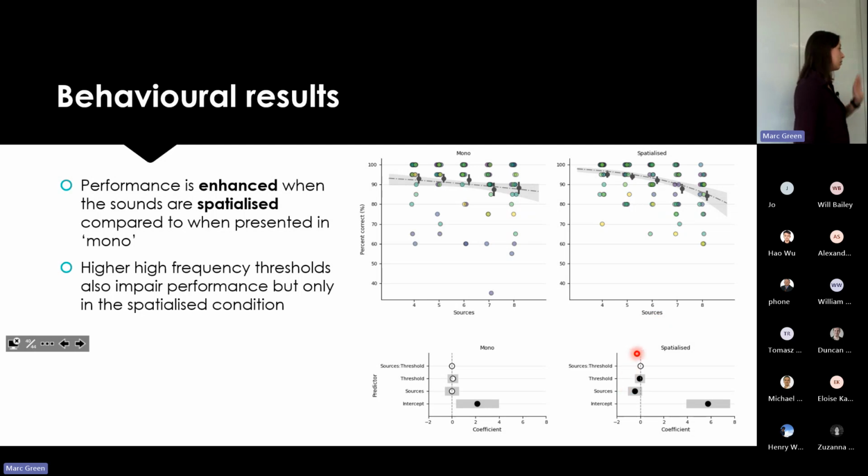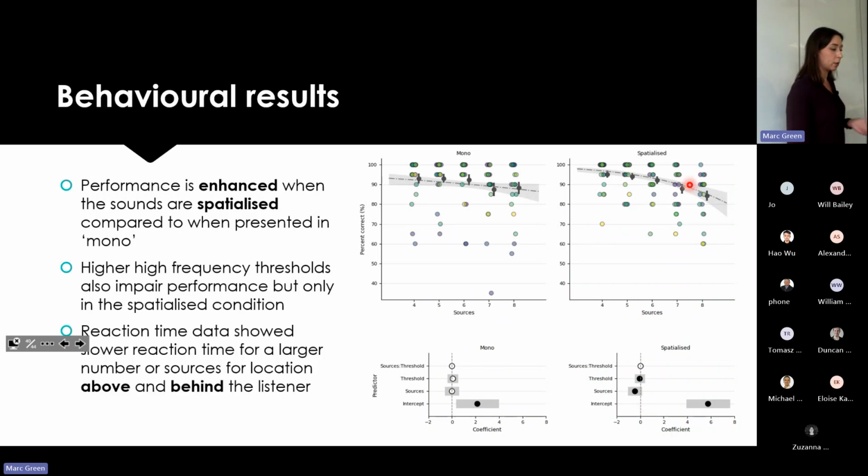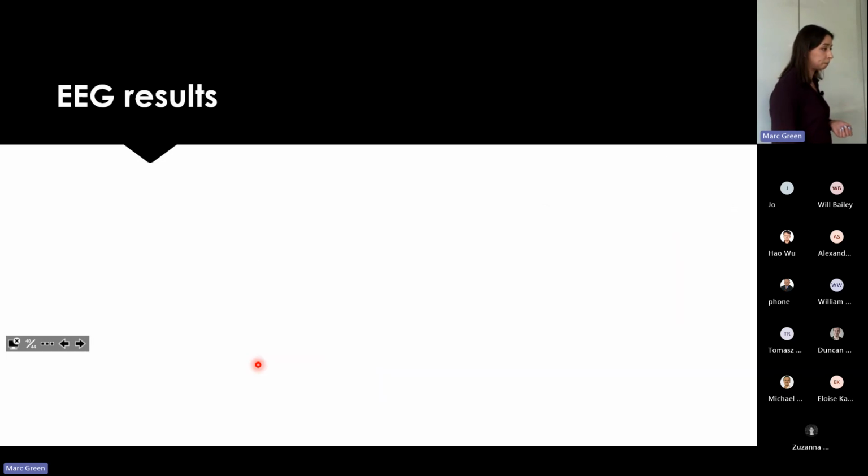We did a quick high frequency audiogram just before, to see if people with poor high frequency hearing would struggle because maybe they don't have access to those high frequency spatial cues. We did find that was the case for the spatialized audio. I didn't show it here, but we also found differences in reaction time data for when the target was above and behind the listener. People were a bit slower when it came to more sources, but nothing in performance.